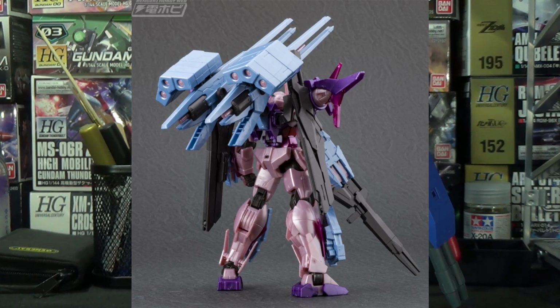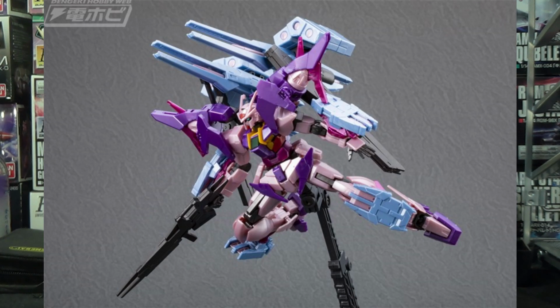Looking at the straight build here, I am definitely liking how this looks. The weapons are really cool. He's got a great silhouette. I can't wait for this to come out. Unfortunately, I won't have long to wait either because it is coming out later this month.